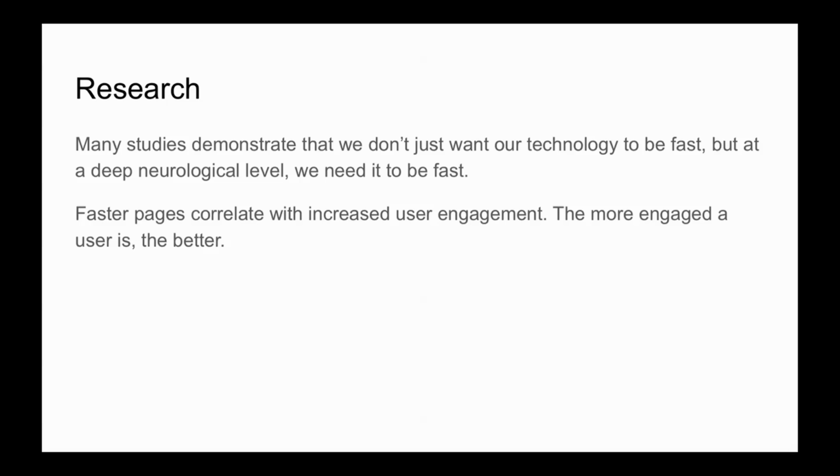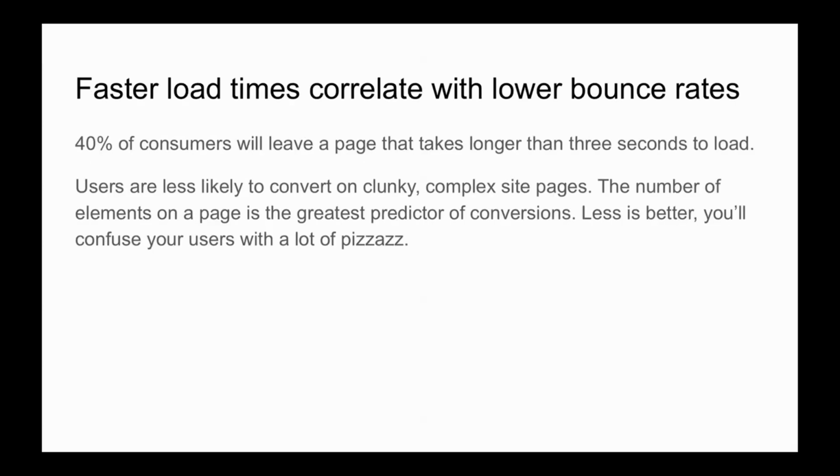There's tons of studies. A good analogy I like to use is if you're driving 5 miles an hour below the speed limit, how angry do you get from the person in front of you? You're usually like, I want to get there faster. And so we have a need to be fast. It's kind of ingrained in our heads. We want to be quick. And faster times also correlate with a lower bounce rate.